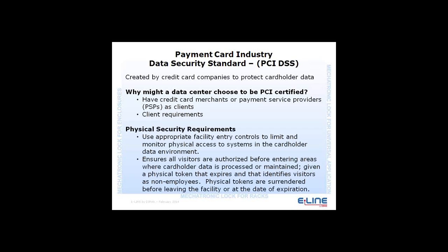Some of the physical security requirements associated with PCI are that you use appropriate facility entry controls to limit and monitor physical access to systems in the cardholder data environment. So if your whole data center houses credit card merchants, then you need to implement physical security controls at the data center level. If you have a particular rack that houses a PCI merchant, then you would need to implement physical security controls at the rack level and try to protect that cardholder data.